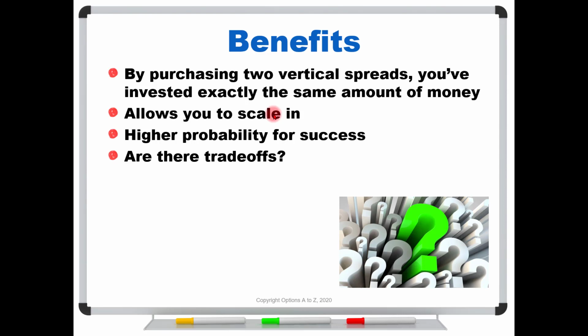So the trade-offs here is that the vertical spread is going to arrive at those profits slower. And that's because you've got areas of positive gamma and negative gamma, but those are topics for a different video. But for right now, just keep that in mind. Vertical spreads can allow you to invest the same amount of money, allow you to scale in, and give you much better probabilities for success.